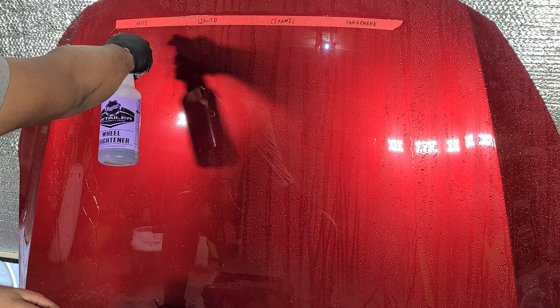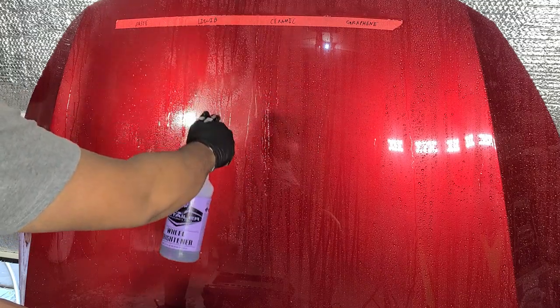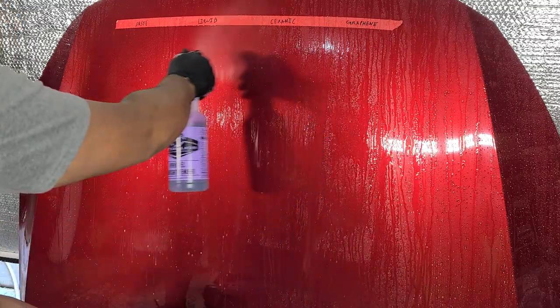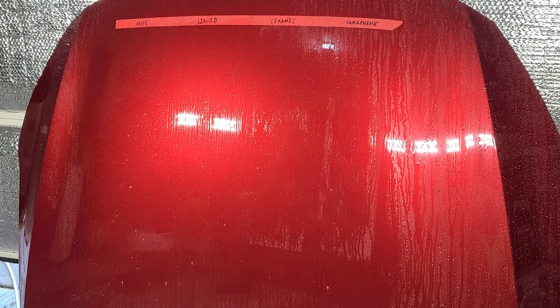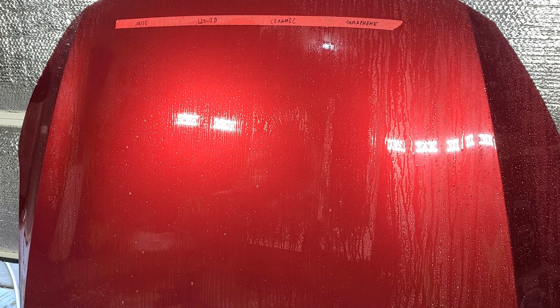Next is Meguiar's Wheel Brightener Acid Wheel Cleaner, 3-to-1 dilution ratio. I'm going to give that a second to dissipate so I don't go over and inhale it. Yeah, this stuff is pretty strong. I've never used an acid wheel cleaner before. Make sure you read the instructions well. Pretty effective, pretty strong stuff.